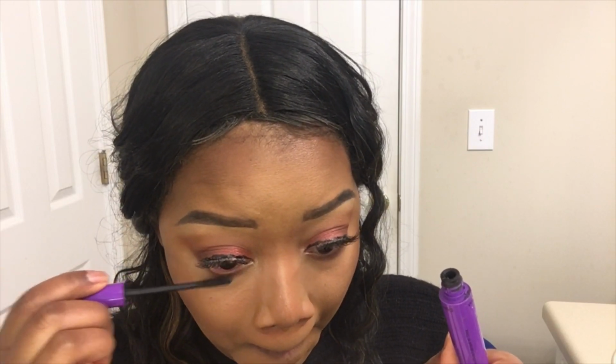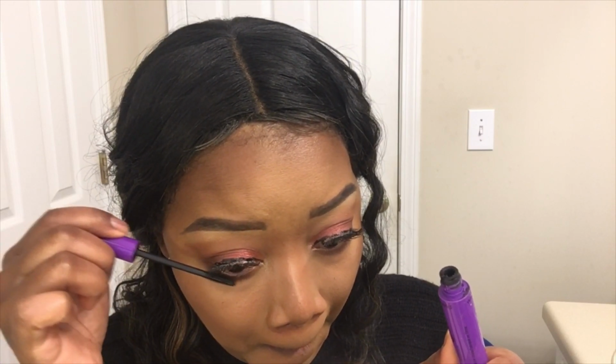And I'm taking this LA Color pencil. It's called the Metal Pencil, and it's in the shade Atomic. It's a really pretty rose gold shade, and I'm just using that to line my waterline. To add some mascara, and that is the Wet n Wild Mega Length Mascara. It's not my favorite, but it does the job. I like the skinny wand on it.